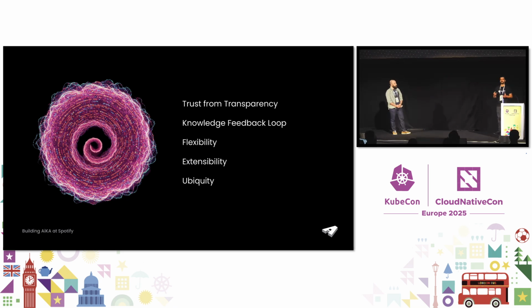And we believe there is a strong synergy here where better documentation leads to improved responses, and better responses incentivize teams to update and maintain better documentation. So this leads to a positive feedback loop.